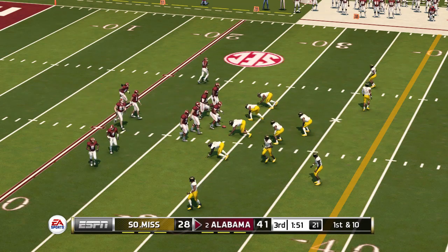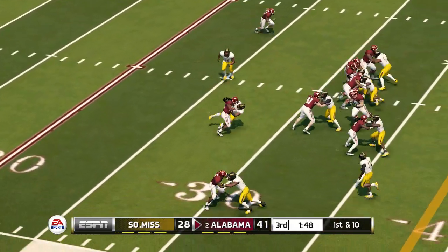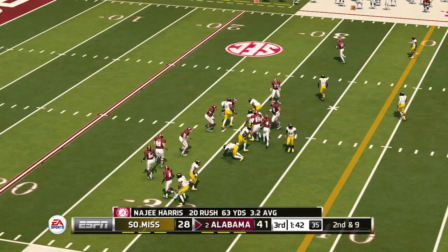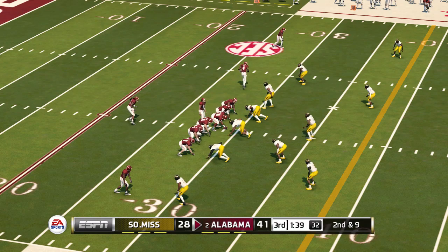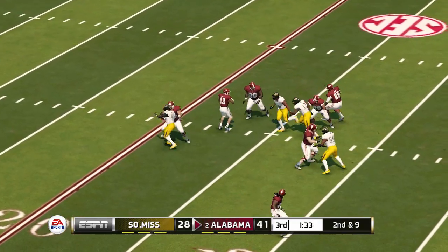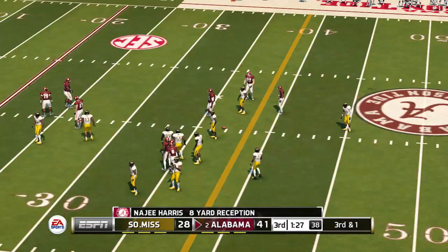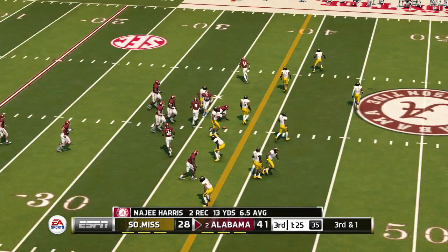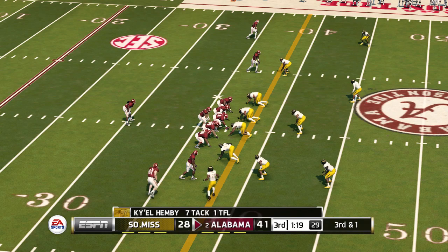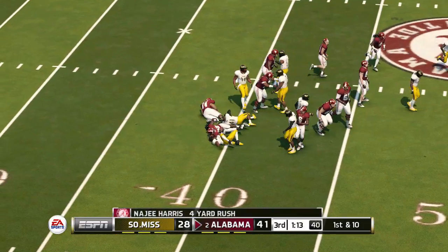Last time out, they were able to pick up big chunks of yards through the air. You wonder if they'll go back to that same strategy, or will they start to lean a little bit more on their ground game? Gets it out quickly. Brought down to the 37-yard line. Up the middle for a nice gain.